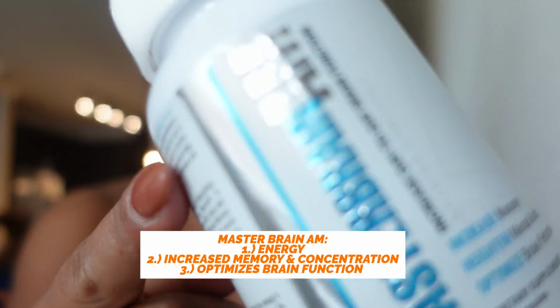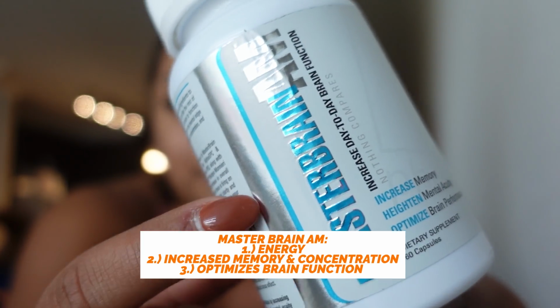Okay, so with my meal number 1, these are the supplements that I take with it. I like to take them with something in my stomach because then you just get that weird taste of supplements in your mouth. But I wanted to mention this too. If you guys are not really in need of a fat burner while you're in your cutting phase, then another thing that I like to do in the morning that wakes me up and helps me focus is I take one of the Master Brain AM.